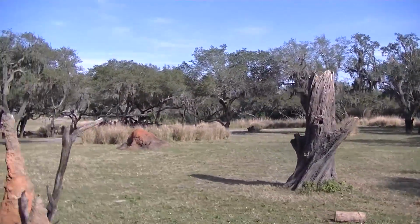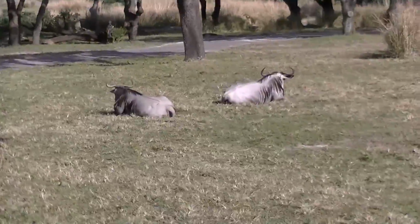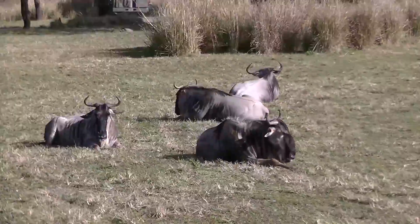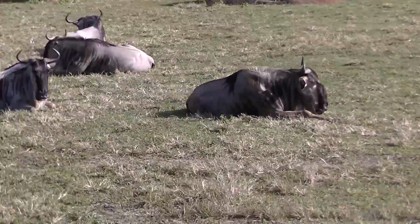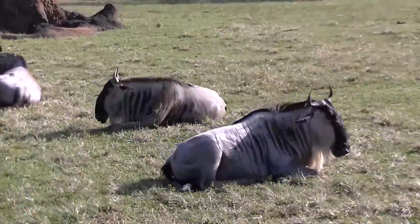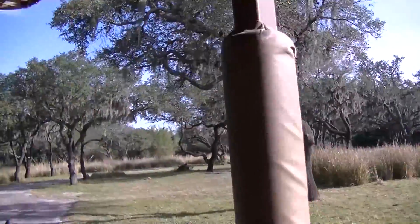Also, these gray animals over towards the right are white bearded wildebeest, nicknamed the Gnu. They do have those white beards, as you can see, and their name wildebeest means wild beast in the African language. Now, the name Gnu, which is their nickname, comes from the low grunting noise that they make. It's kind of close to how a cow will moo, except a wildebeest will do it differently.